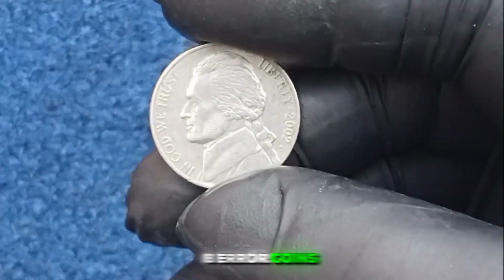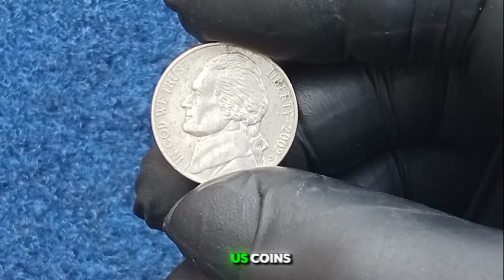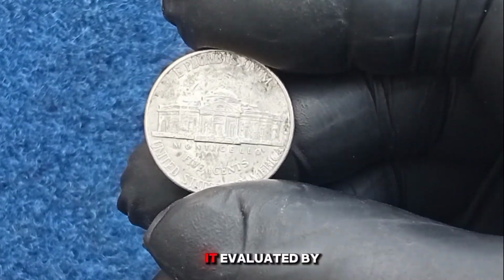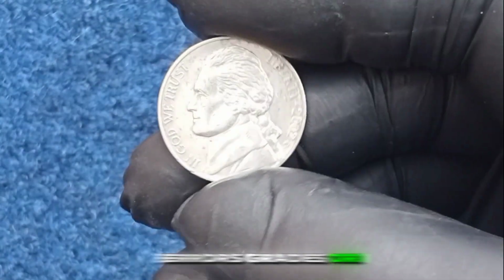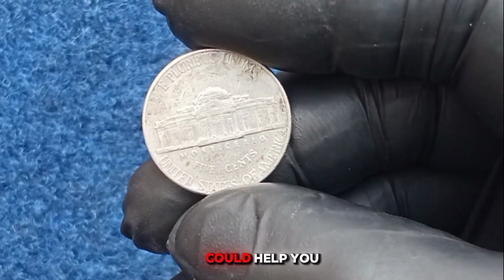8. Error coins possible. While not specific to 2002, U.S. coins occasionally have minting errors that can make them more valuable, such as double strikes or misprints. If you believe your coin has an error, you could get it evaluated by a professional numismatist. If you need more detailed information on specific errors, grades, or rarity, a professional coin grading service or numismatics forum could help you assess it further.